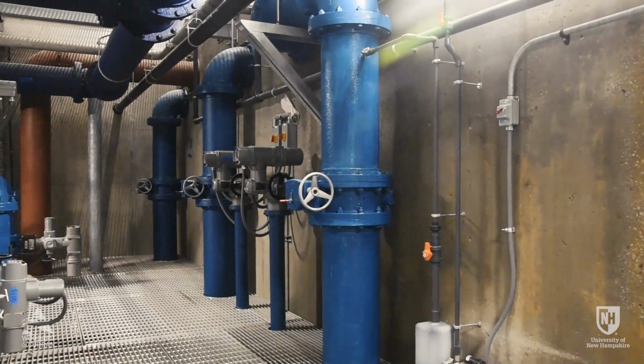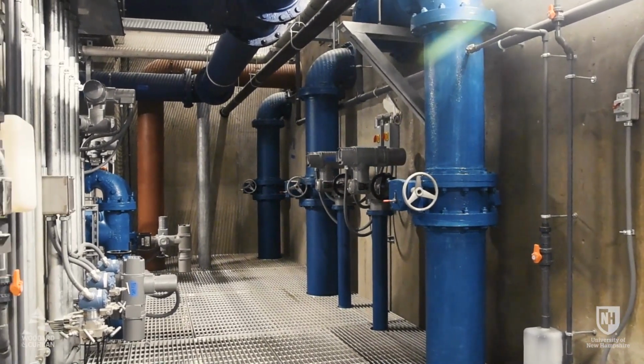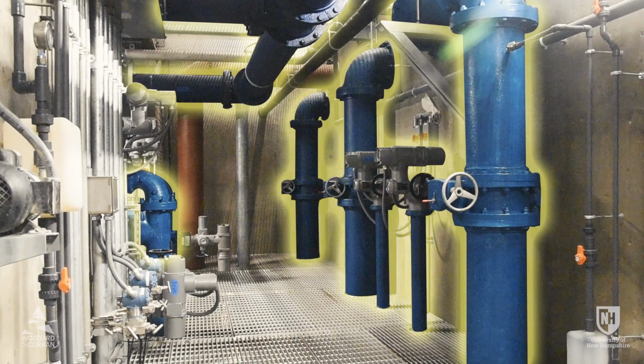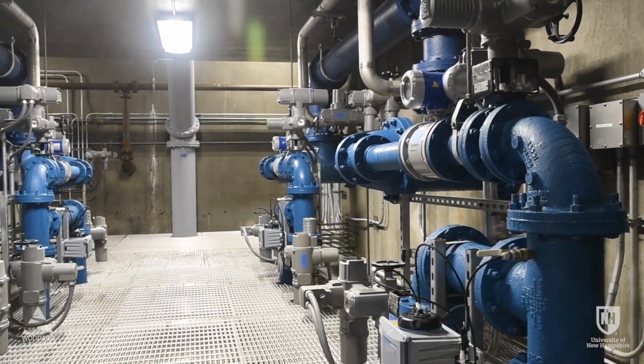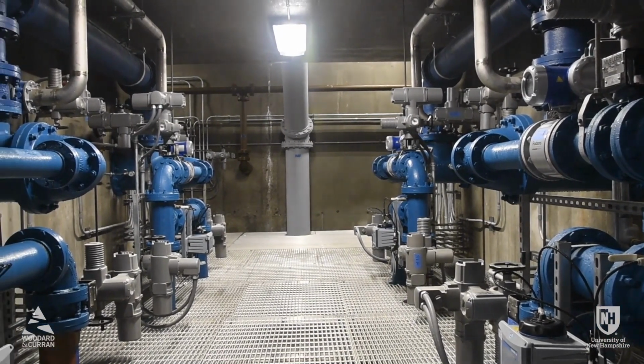We are now in the pipe gallery, which is in the lower level of the plant below the filters. Notice that the piping is color-coded based on its function. Blue pipes for filtered water, brown pipes for waste streams, and so on. The piping in this area also provides backwash supply to the filters for cleaning and directs filter backwash waste to the residuals lagoons outside the plant for recycling.